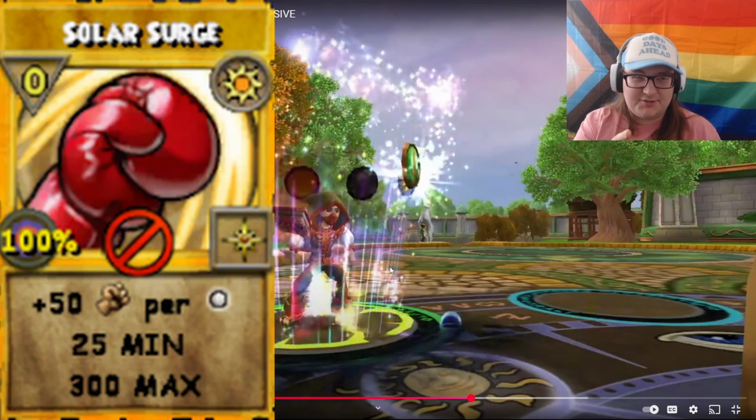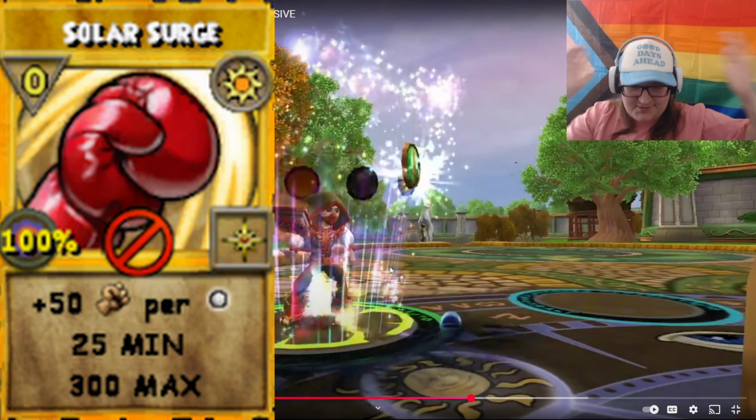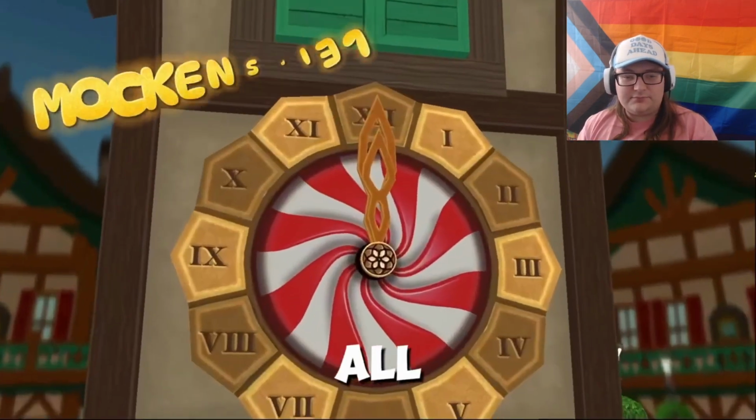Bring back Solar Surge. Solar Surge is the best enchantment. Get rid of all the other enchantments and just put Solar Surge in the main game, and it'll be easier to balance your game, so that way you don't have to balance low pip hits around having friggin' 300 extra damage on them.